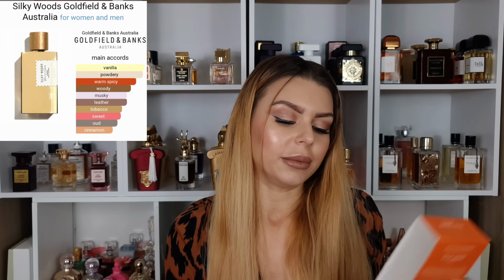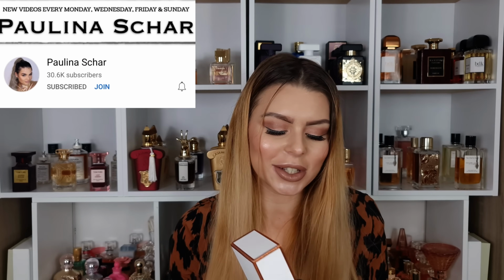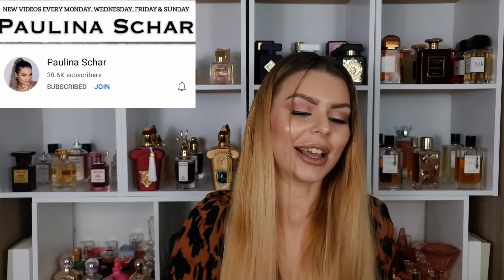The next one we have from the same brand. This time it was a blind buy, because they don't have it in Selfridges, and I really wanted to try this perfume. This one is Silky Woods. I think lots of people on YouTube are talking about this one, but I can think of one who talks about it a lot, and I love her channel. And I bought this one and another one because of her.